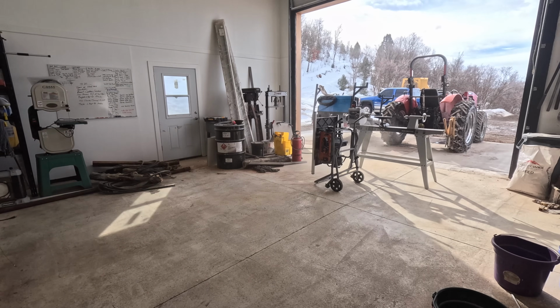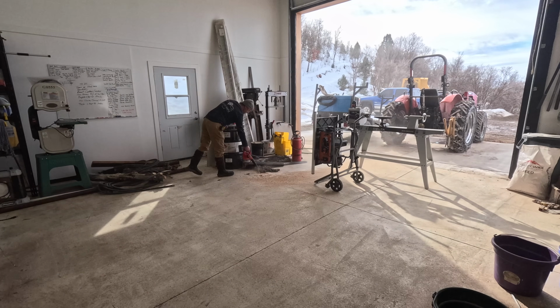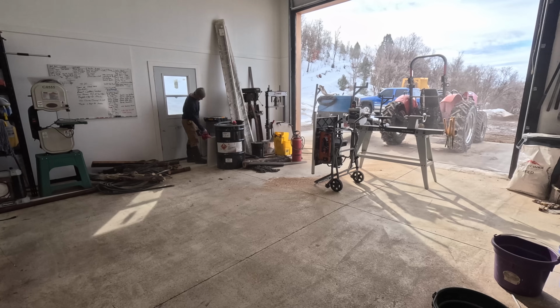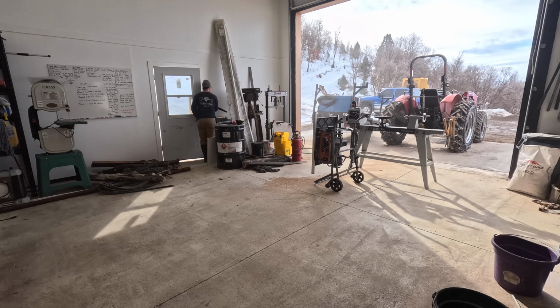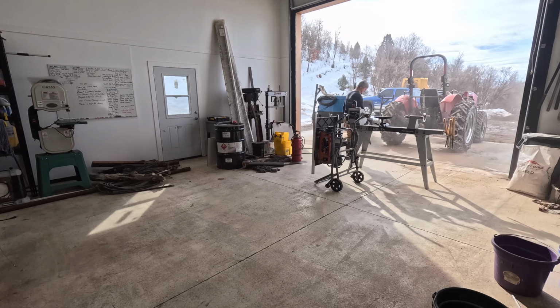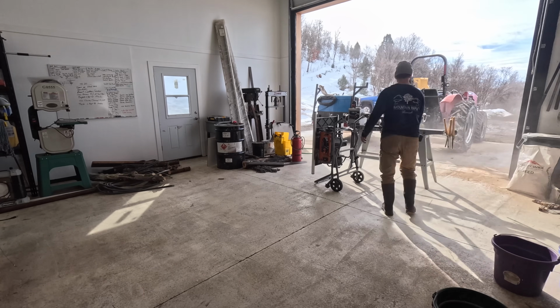I think next time I will not forget to hook the vacuum up to the bandsaw or the table saw. The lathe isn't so bad because it all kind of stays in one space. Man, that was a lot of dust everywhere. So we'll get those on the vacuum next time.